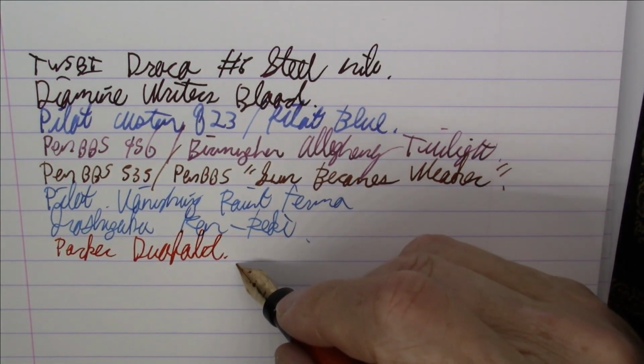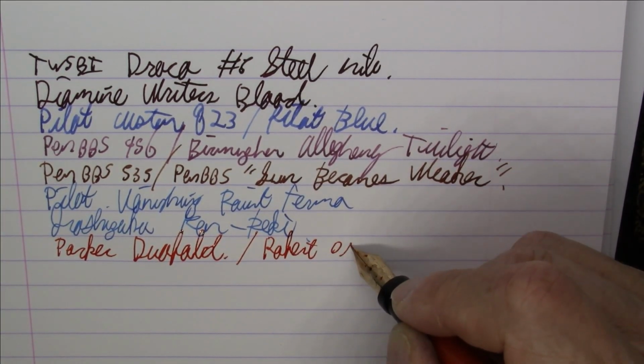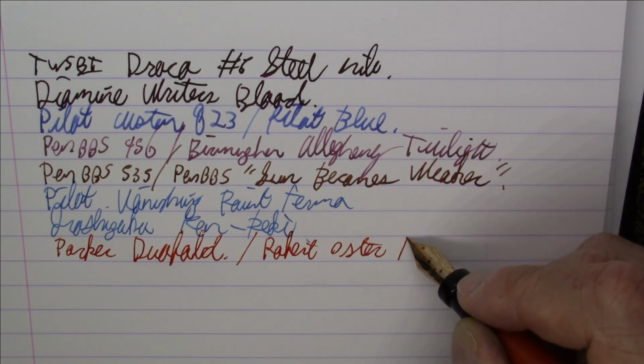Parker Dualfold, and this ink is Robert Oster Fire on Fire.